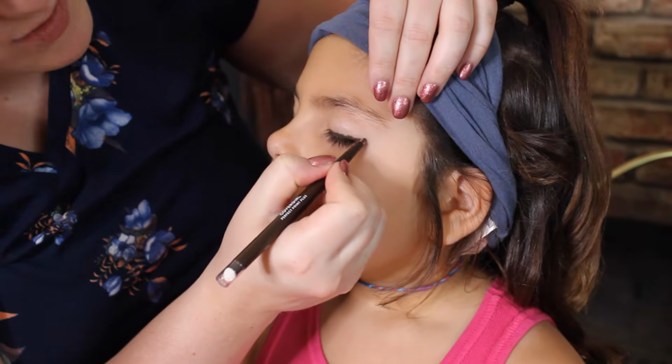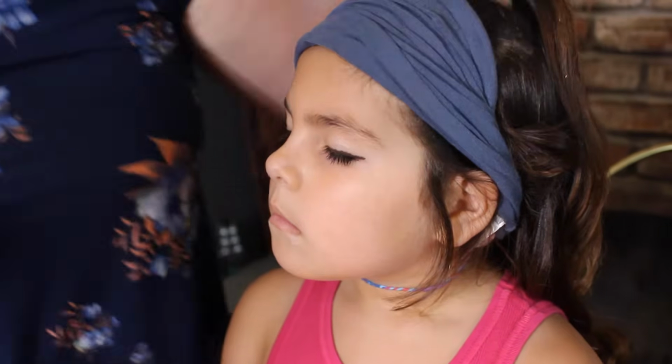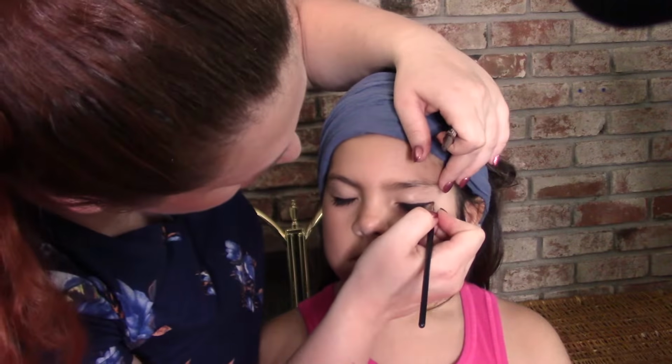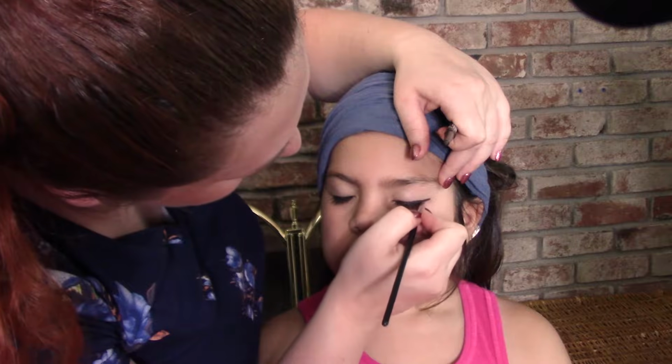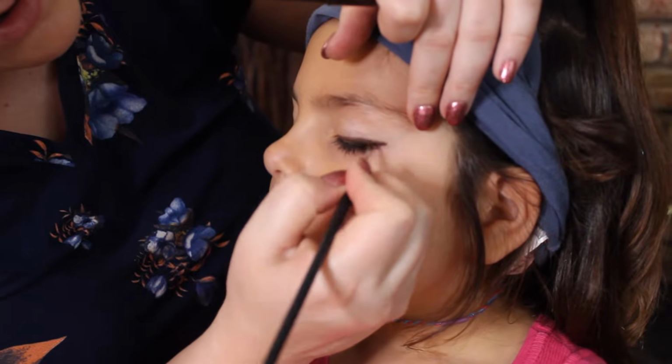So this side I'm not doing as good of a job, but that's okay. This thickness is fine. If you have a skinny paintbrush, you can kind of smudge that out a little bit. You almost made it look like a liquid eyeliner.